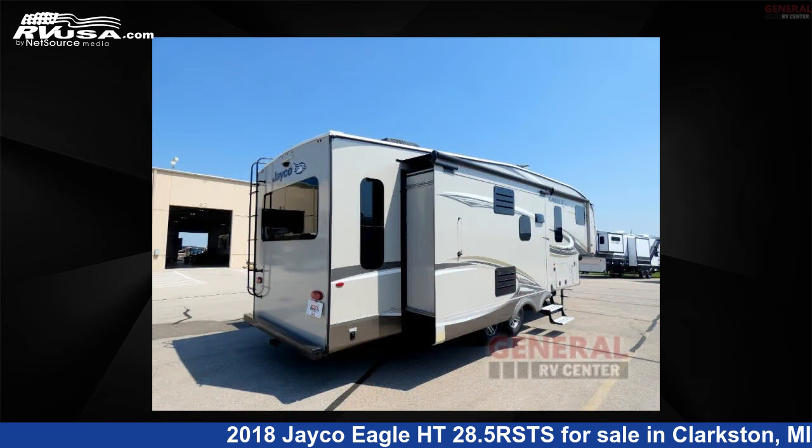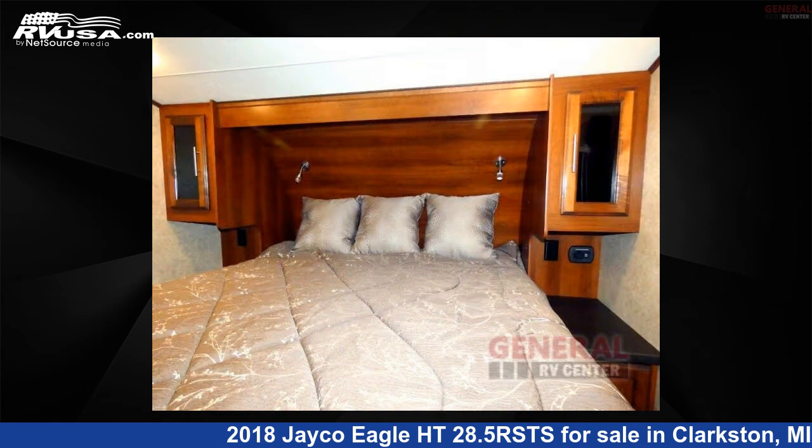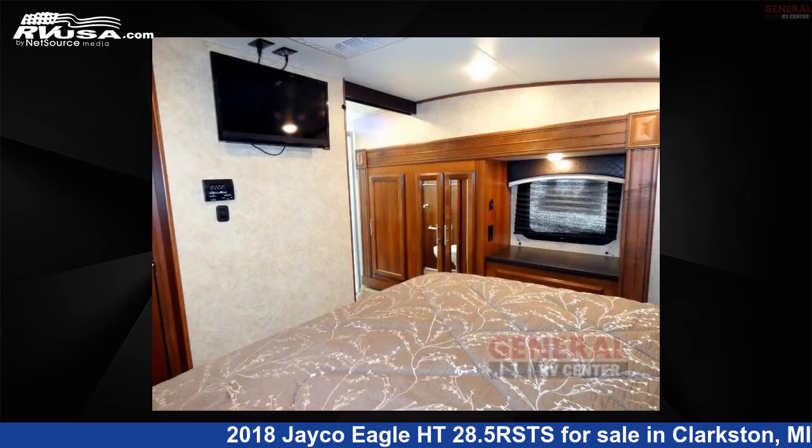This used Jayco is 33 feet 0 inches in length and features sleeps 4, Slideout, and 43 gallons fresh water capacity. The floor plan layout of this fifth wheel features front bedroom, kitchen island, rear living area.